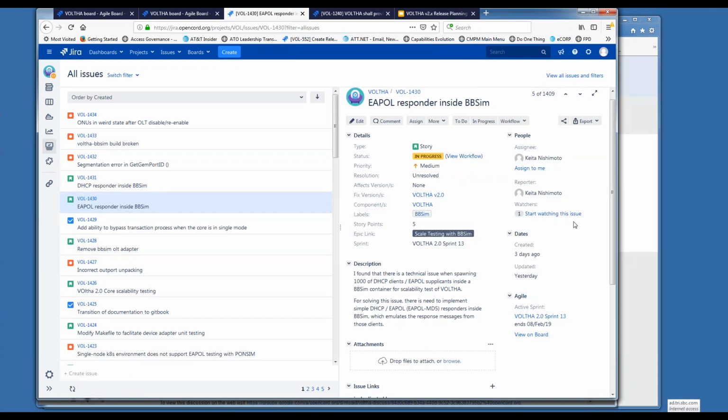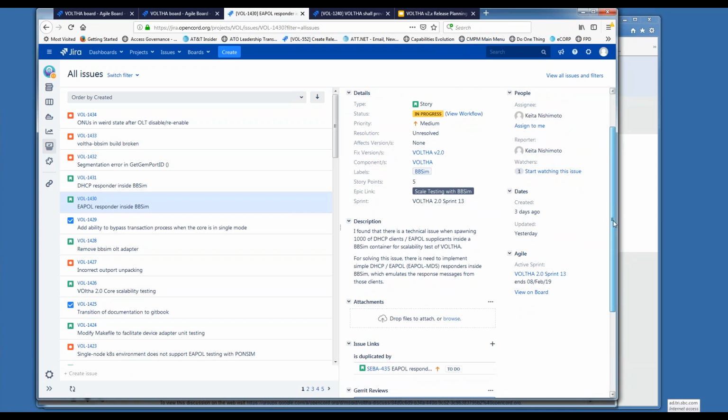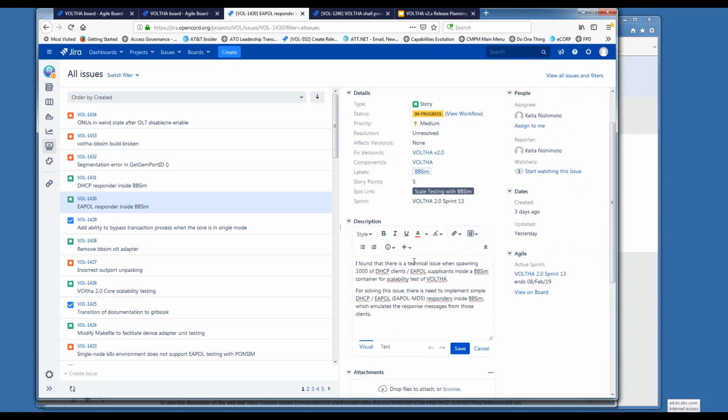Okay. Next item is VOL 1430, EAPOL responder inside BBSim. So this one is in progress by Keita. If we have Keita on the bridge. I don't see Keita on the bridge today. Okay, so this one was opened due to an issue that was seen when spawning 1,000 DHCP clients. And so this is part of some scalability testing. And then this is a fix for that issue. Any questions we need to take back to Keita?